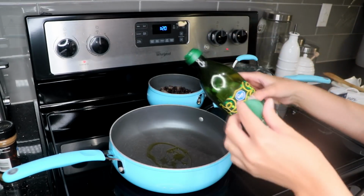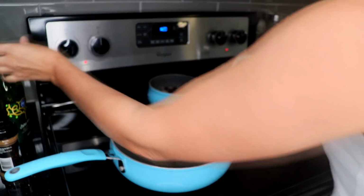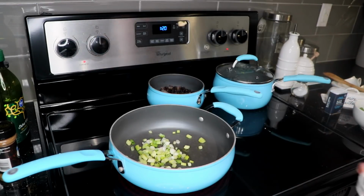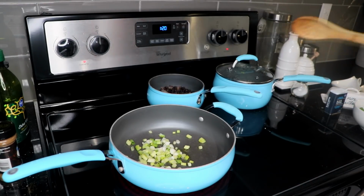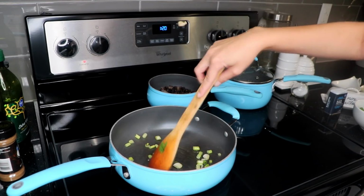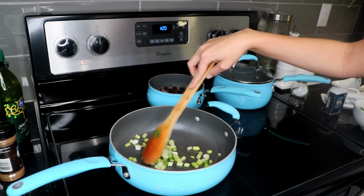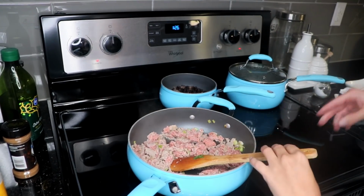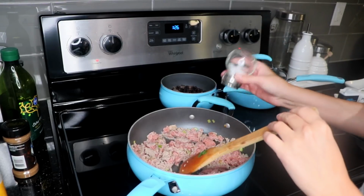So now I'm going to start on my turkey. I'm just putting a little olive oil in the pan. I'm going to let that heat up. And the first thing I'm going to do is add the whites of the green onion, and we're going to cook those for just a few minutes, and then we're going to add in our ground turkey. So I've added in my ground turkey, and I'm going to start seasoning it.